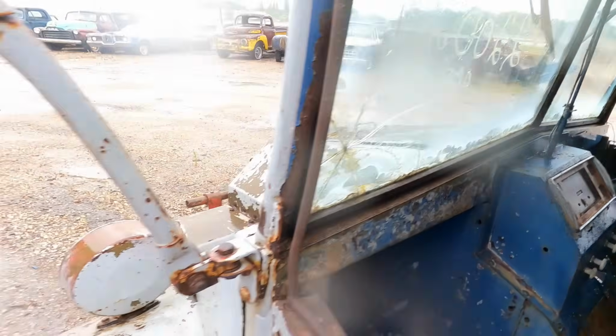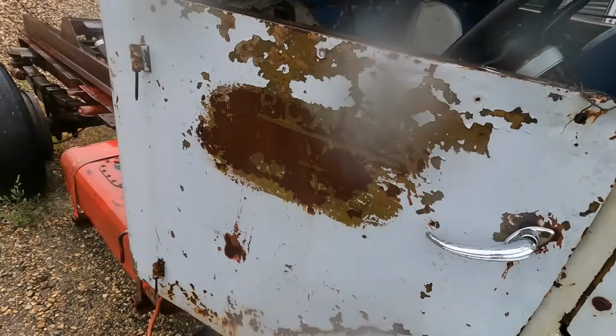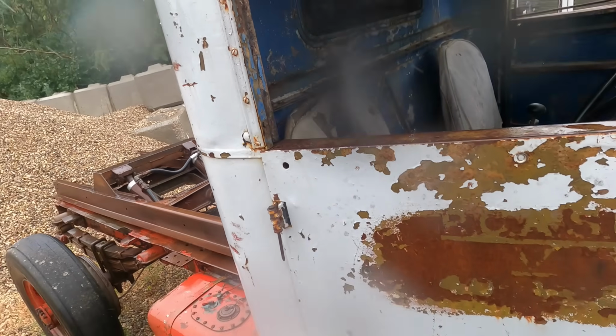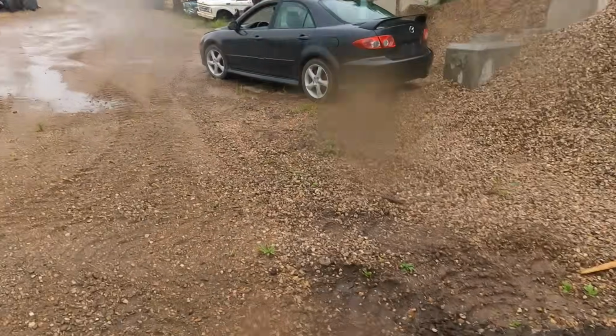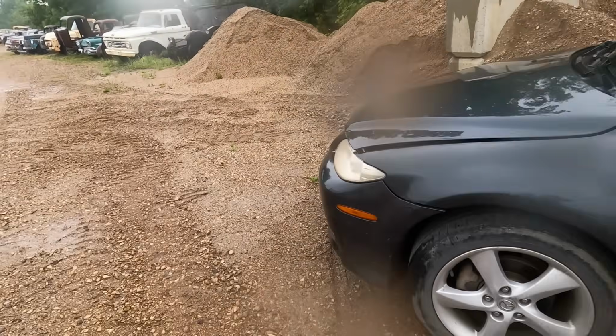What's going on here? Like there's no pedals. Oh, that's because it's right-hand drive. Well, this is a Ford. According to that, it's a Ford anyway. Okay, that's pretty neat. Pretty cramped quarters in here, I'll tell you. All right, that's cool though. Come on, let's keep going. We got some more stuff out here. I don't know how much more I got in me, because I'm getting soaked.